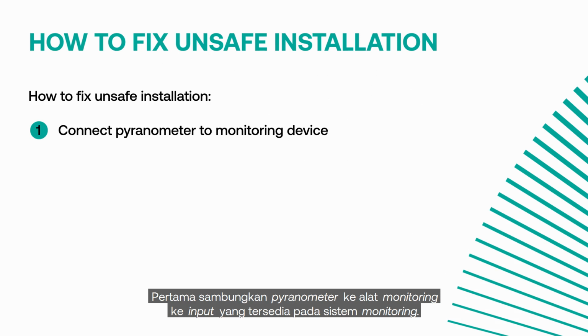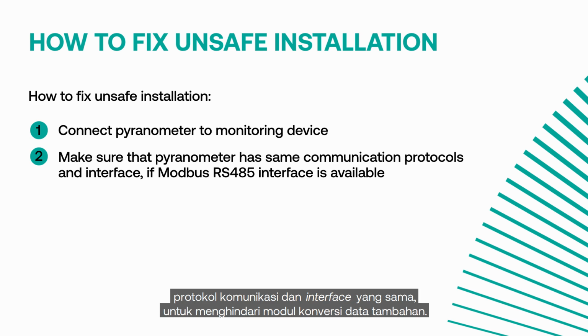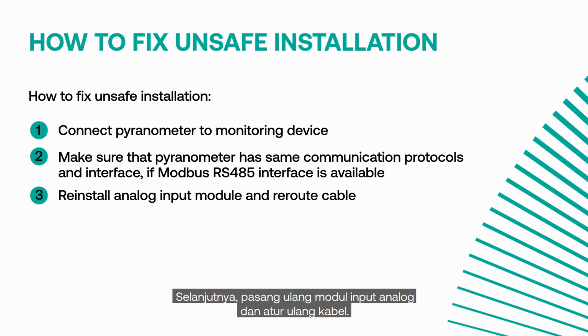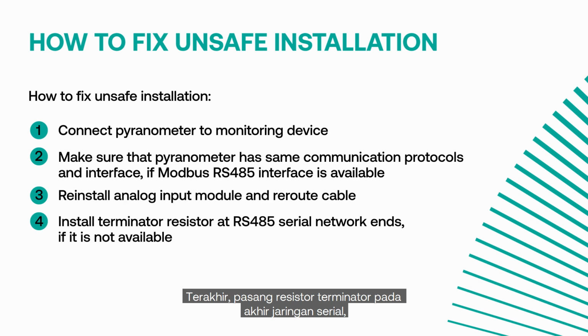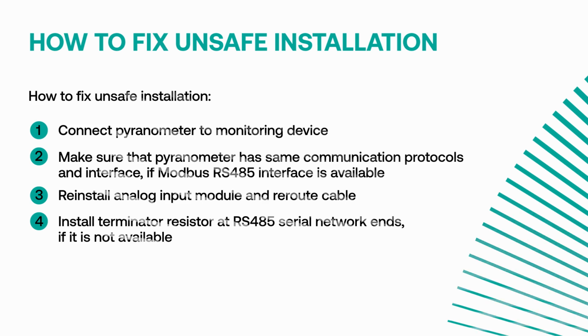First is to connect the pyranometer to the monitoring device using an available input in the monitoring system. If a Modbus RS485 interface is available in the monitoring device, make sure that the pyranometer has the same communication protocols and interface to avoid additional data conversion modules. Next, pre-install an analog input module and reroute the cable. Lastly, install a terminator resistor at the RS485 serial network ends if it's not available in the monitoring device.